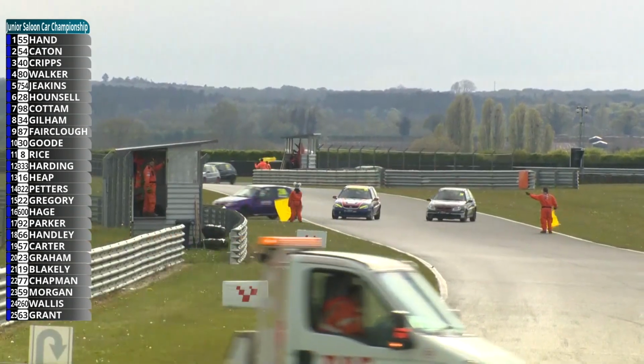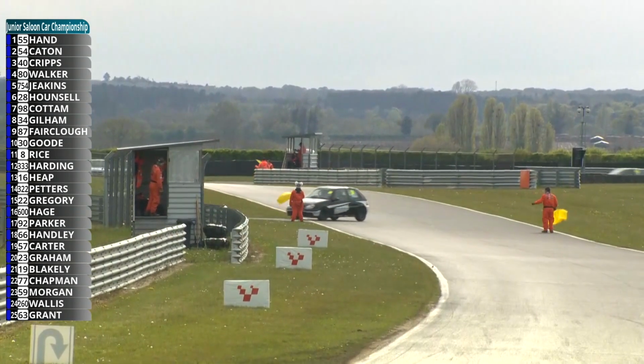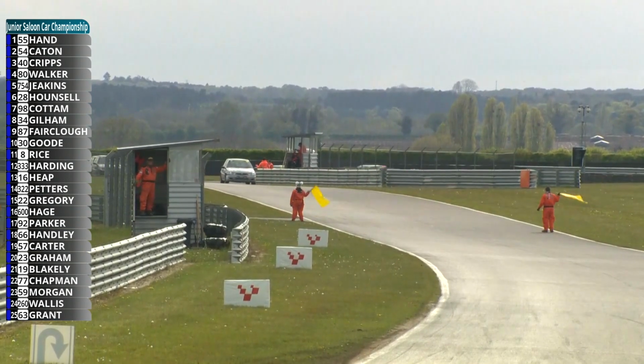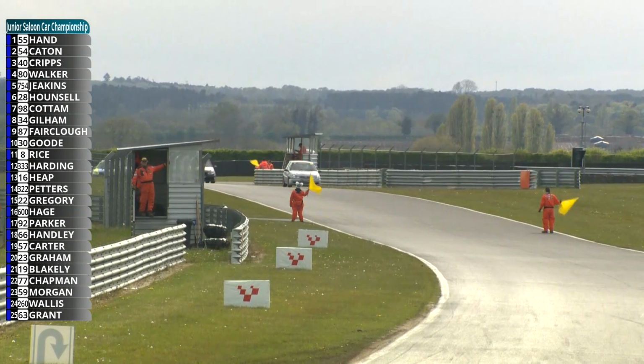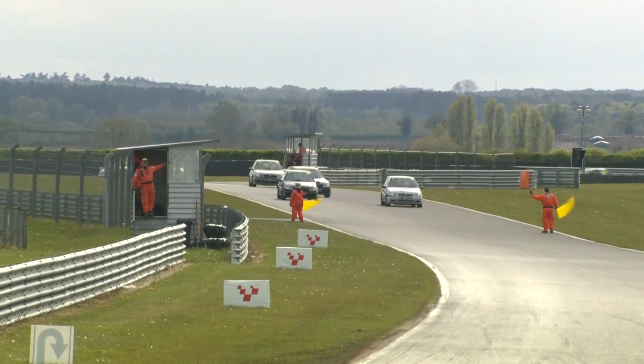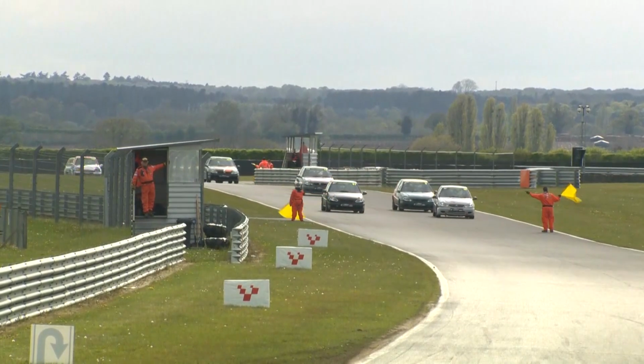Then 77 of Travis Chapman, who we heard from earlier. CJ Morgan. And behind them, a couple of retirements. James Wallace pulled into the pits at the start of the final lap. Unfortunately, more problems for him. We saw Chloe Grant and Harry Hickton fail to finish, sadly.